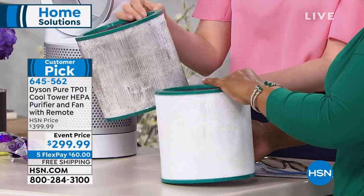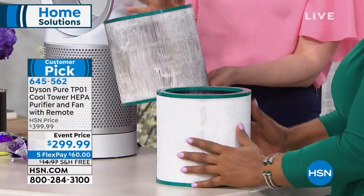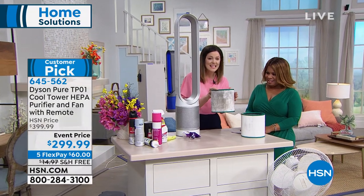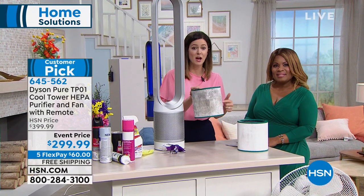But if you're gonna buy an air purifier, darn it, buy the best one that you can afford. Give yourself the peace of mind. We have this dirty one here. I keep taking it from you because I don't want you to touch it. This one is the clean one. This is the dirty, dirty one. I'd rather this do the work for me than have my lungs doing this work.